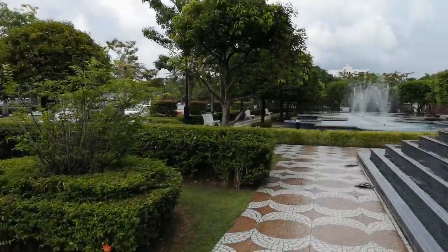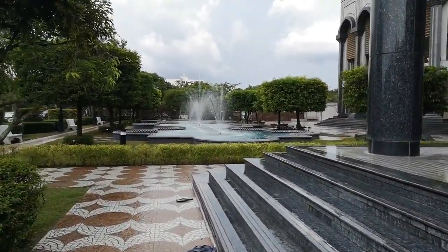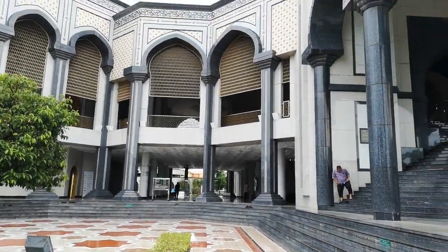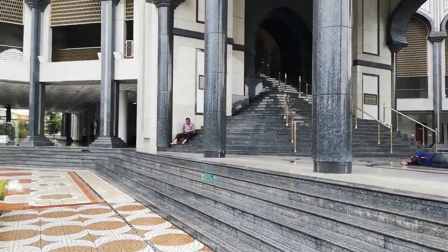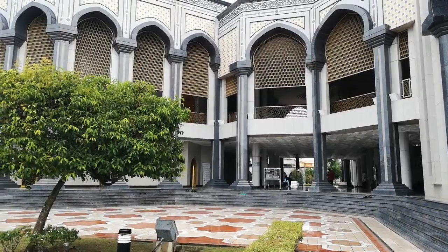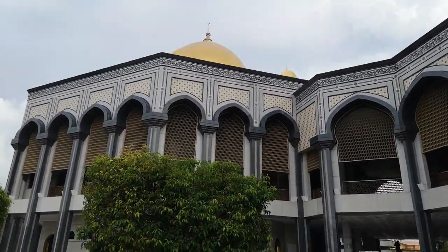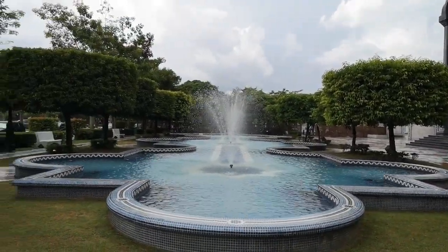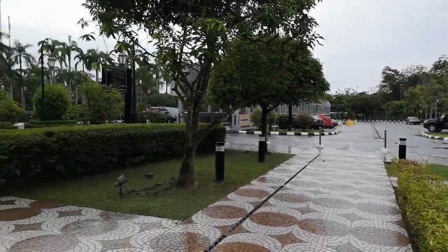So I think I need to take a picture in this beautiful fountain. This is what you will see here on this side of the mosque. So again, you're not allowed to get inside there wearing your shoes, and probably they are doing that so that it would not damage the floor tiles. And here we have a very beautiful fountain.